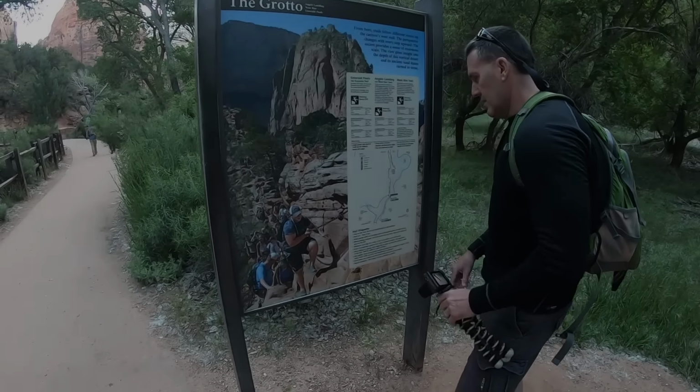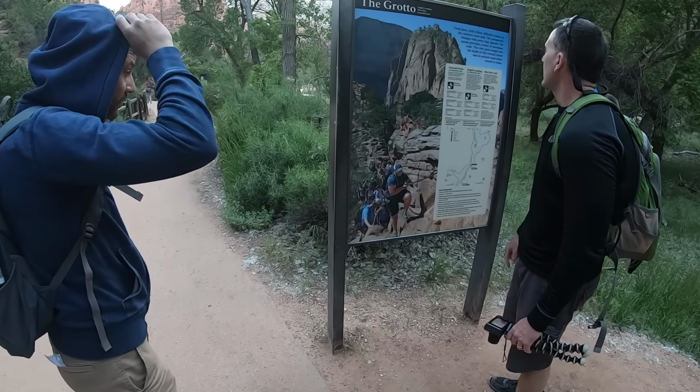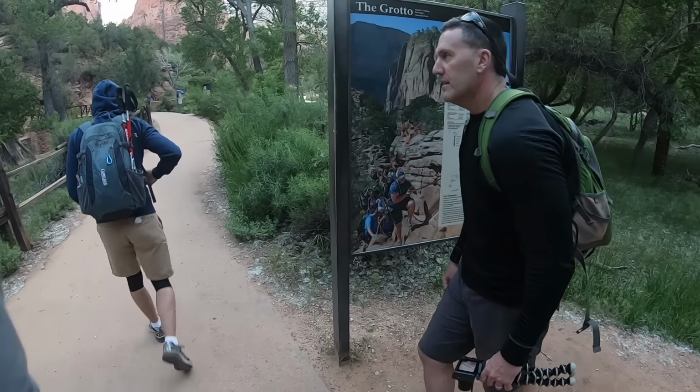Gentlemen, this is our stop. Let's roll. Thank you. Have a good day. Here's what the chains look like, guys, if you saw it. Going up has the right of way. Going up has the right of way? Yep. Yeah, that makes sense.